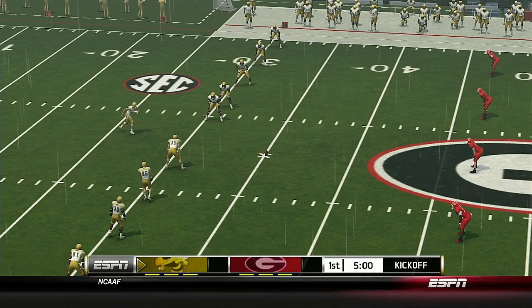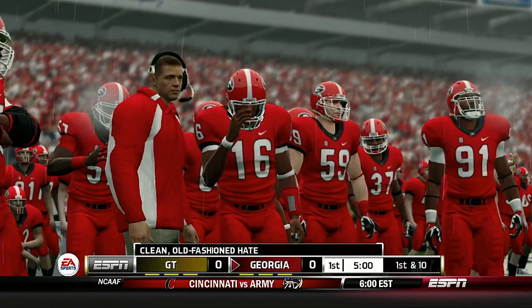Game festivities are over, and we're just about set to get this game underway. He sends this one deep. This one's going to be down in the end zone for a touchback. Seniors are throwing on the home jerseys for the final time in their career. For these kids, an awfully emotional time. You always want to go out and get a win.